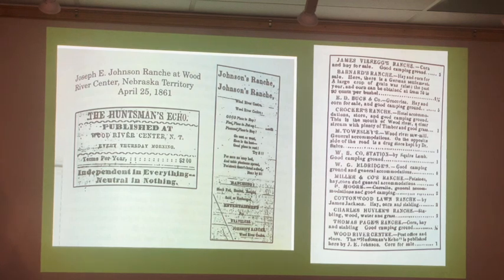Next one here is the Johnson Ranch. They had a little flyer in there that would tell about their ranch. And over on the right is another page that talks about the Veerig Ranch. The Veerigs were primarily over in Merrick County. And down below this on the left side, you can see the Huntsman's Echo.